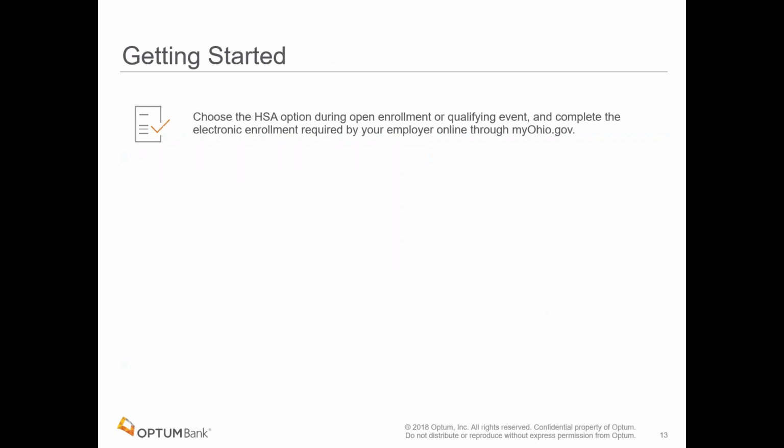Okay, so next we're going to talk about how you go about getting started with the HSA. To enroll in the HSA, you're going to select that through open enrollment and complete the electronic enrollment provided by the state. Once your account is open, you'll receive a welcome kit and your Optum Bank Debit MasterCard in the mail.